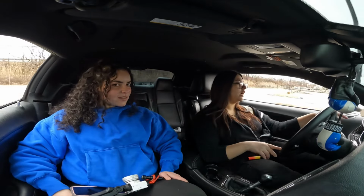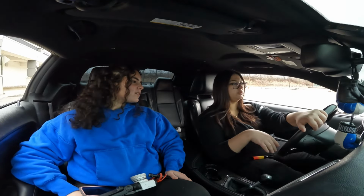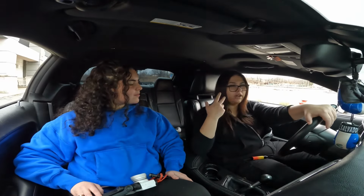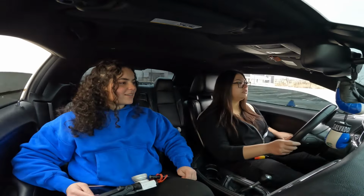Once you hit around 2.5 to 3 RPMs, then that's when you switch. And you'll hear it too in the exhaust. It's like it wants more, kind of thing. Like you're not giving it enough. So that's when you switch it.